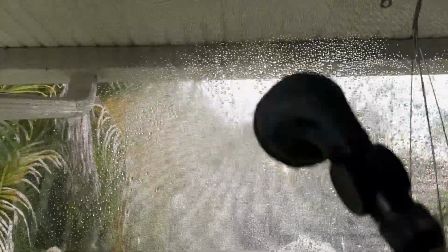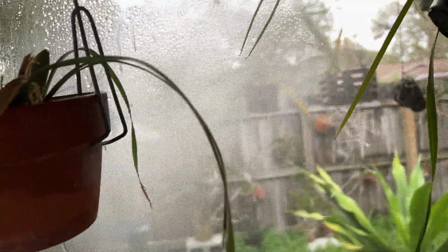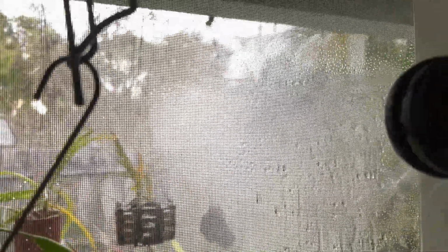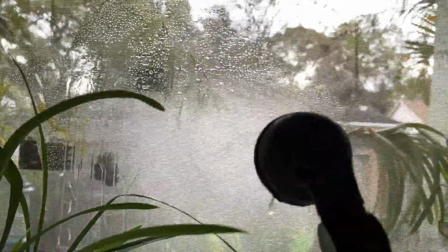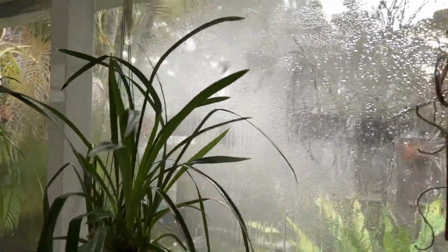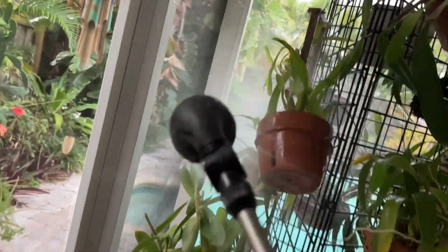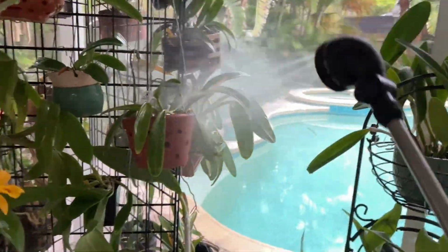Okay, I get the Vandas through the screen. It diffuses it a bit, but it creates a bunch of humidity in here too when the screen's wet. This is the best time to water them when the sun's up, but not on them. Just make sure I see drops of water on their roots. Yeah, I'm just gonna go like this on a couple of them here. I like a lot of water. Get some moisture, some humidity for those that aren't in pots or in pots that are really holey.